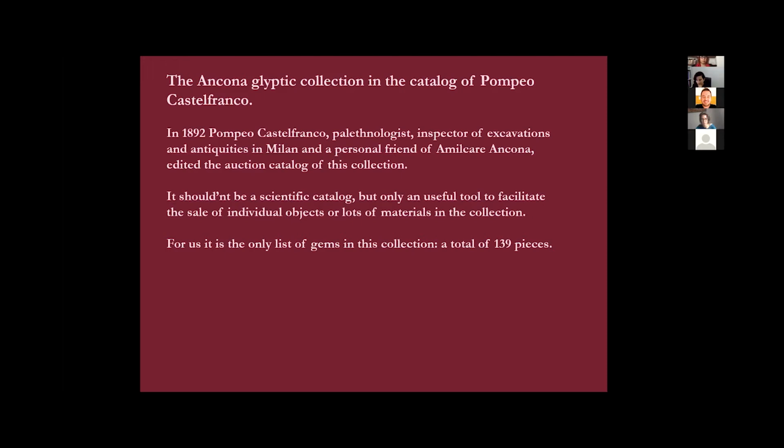In 1892, Pompeo Castelfranco, palethnologist, inspector of excavations and antiquities in Milan, and a personal friend of Amilcare Ancona, edited the auction catalogue of this collection. It was not meant to be a scientific catalogue, but only a useful tool to facilitate the sale of individual objects or lots of materials in the collection. For us, it is the only list of gems in this collection, a total of 139 pieces.